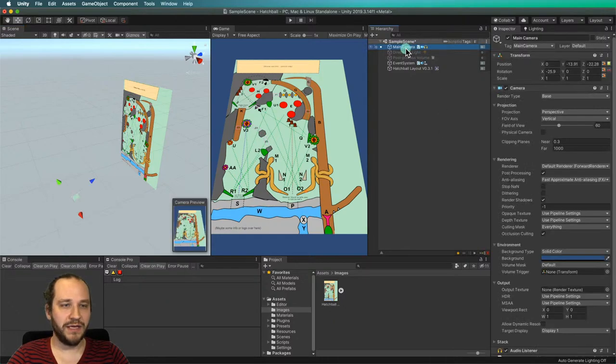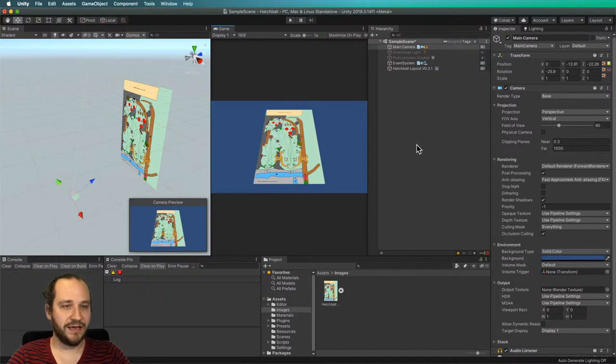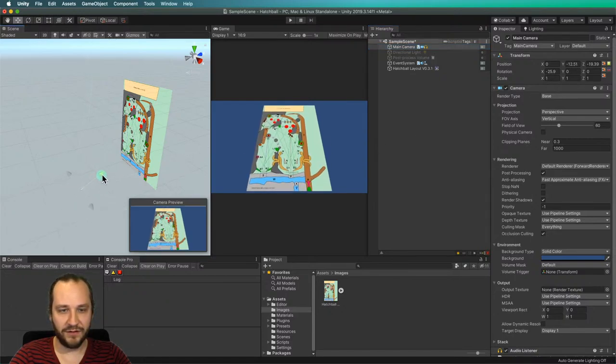Probably want to make a portrait mode camera for it when you're running on a tablet, and a landscape camera for when you're running on a PC. Actually, I'm going to do that right away. Why not? It's one of the first things I'm doing. I'm going to tweak this camera so it's good for, let's say, PC first.